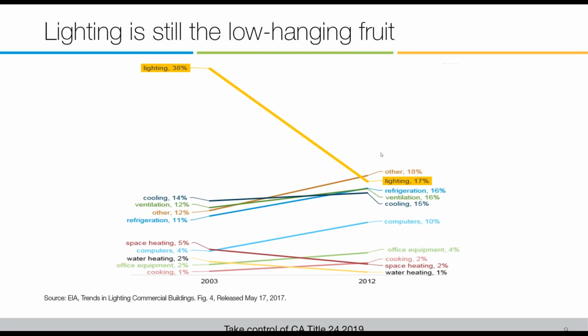It still is up there in the top. One thing that's a little bit interesting about this is we have broken out cooling, ventilation, and refrigeration into separate pieces. Usually those are all lumped together as HVAC, but even still, lighting is a major consumer there. I've been asked a couple of times what the other is. The other is building loads such as elevators, escalators, other power consuming things in a building that don't necessarily fall neatly into one of the other categories that we have shown there.